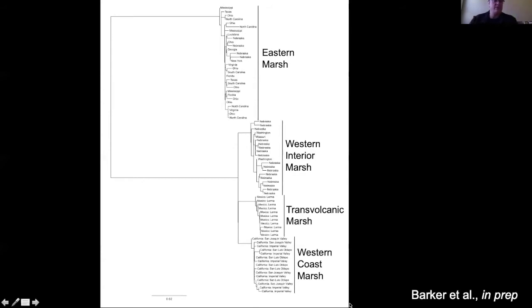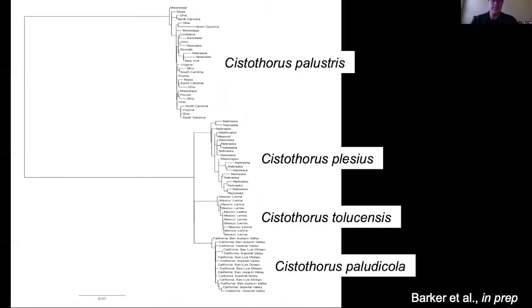We know, for instance, that there are significant song differences between transvolcanic and western interior wrens, and there are probably differences between western and coastal interior birds. And actually, I have a student, Isaiah Clark, who's been working on this question, and we do indeed see differences between western interior and western coastal birds, in song specifically, but not something easily discerned in the field.